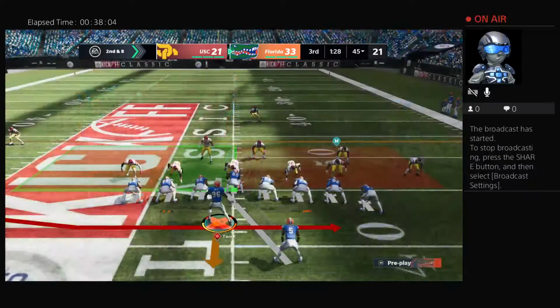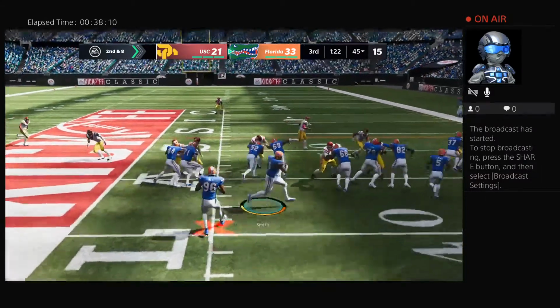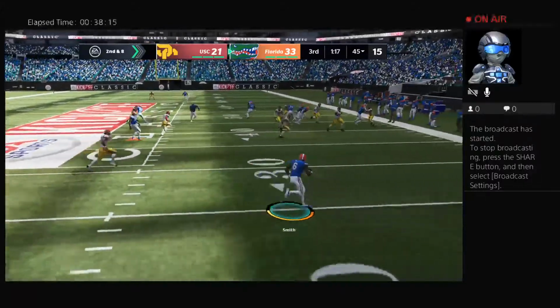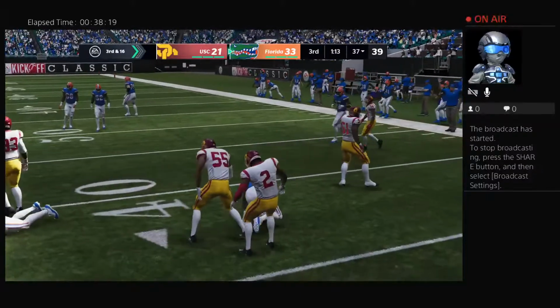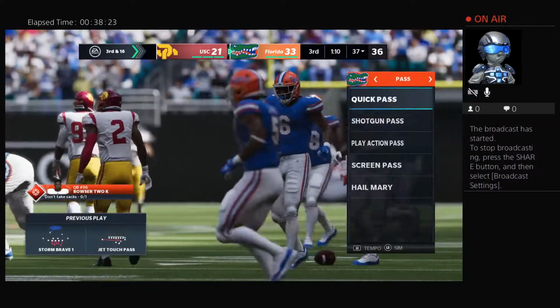A nice play design there with the touch pass. Looked good at the start, but bottom line, the defense was ready. And they did a nice job scouting, didn't they? Not just scouting, but now executing once they saw the play for real after having worked on it all week in practice. They drilled on the play, then they drilled him. And he'll lose yardage on the play back at the 37-yard line.